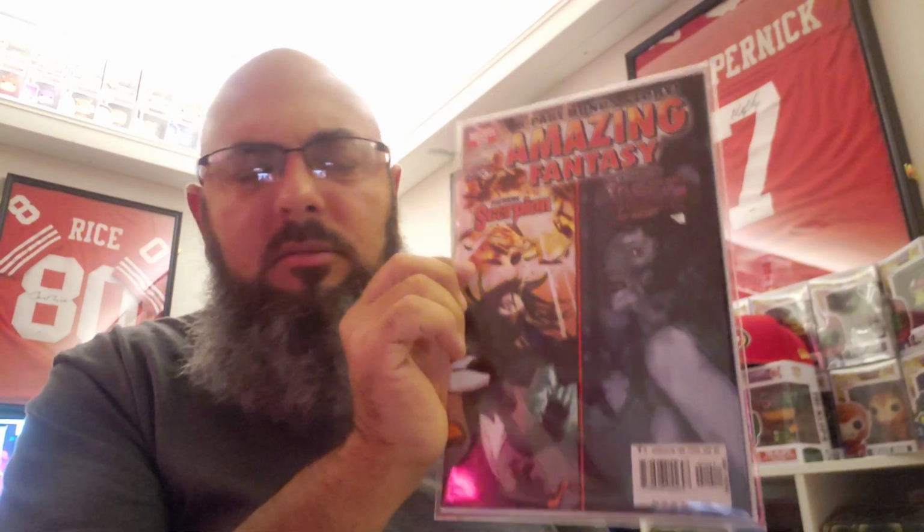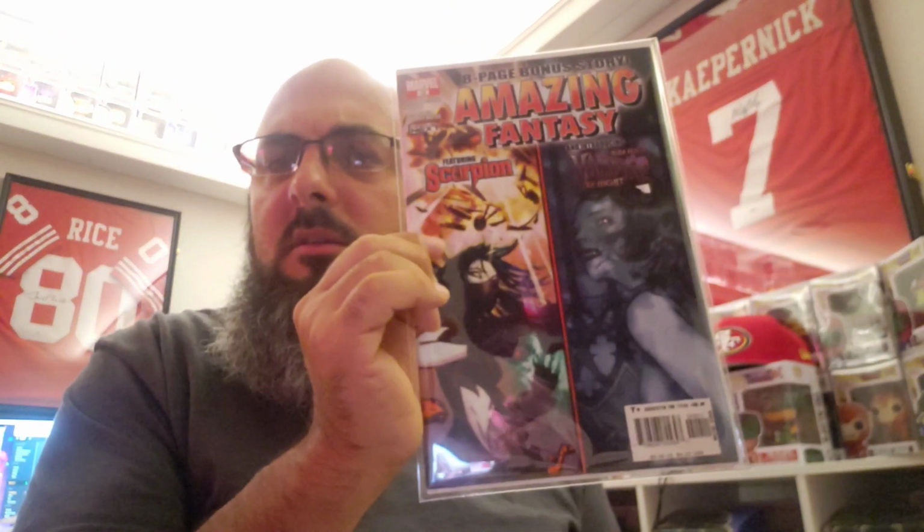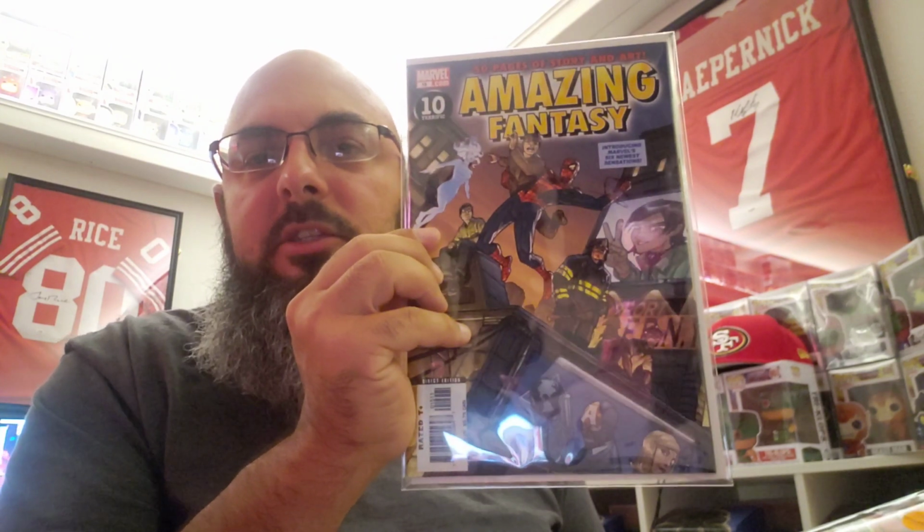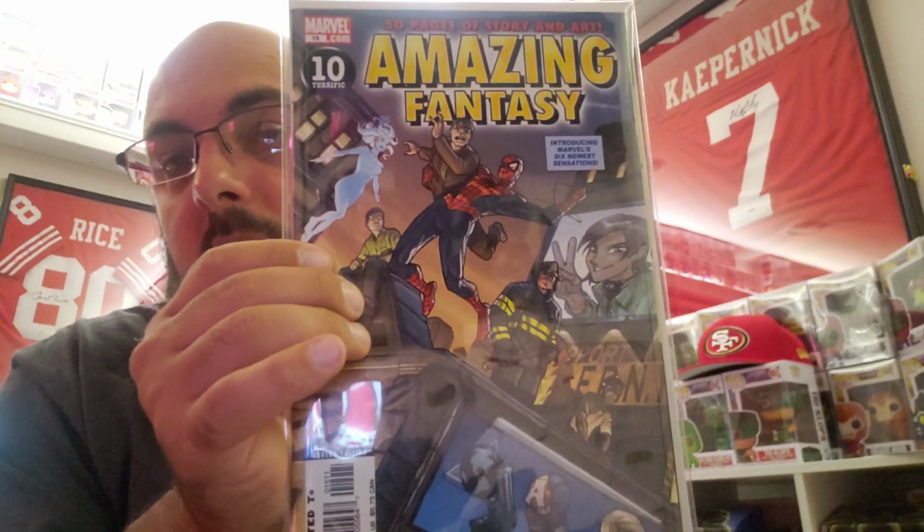Amazing Fantasy number 10. I think this is the first appearance of, what was it, Scorpion and Vampire by Night. So pretty cool little key. And Amazing Fantasy 15 gives us our introduction to what's soon to be the new Hulk. Well, technically he's already here, but yeah, got us a little bit of new Hulk. That one's in really pretty shape. Corners are real sharp on it. Notice the nicer books he puts in Mylars.